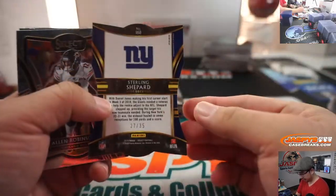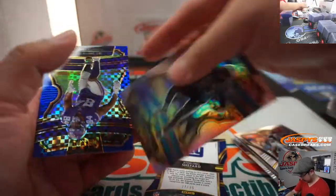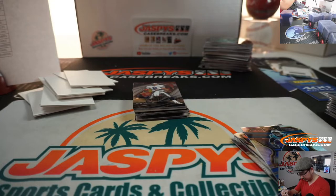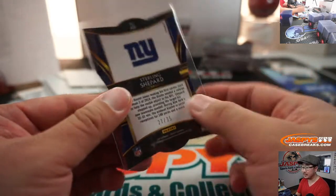There's Sterling Shepard, white prism die cut to 35. We got Brian Burns. We got Irv Smith Jr. to 175. For the Vikings, that'll go to Jarrett. The Sterling Shepard die cut will go to Nick L. and the New York Football Giants.